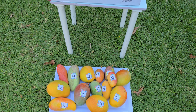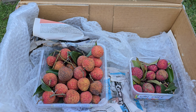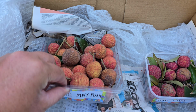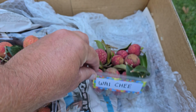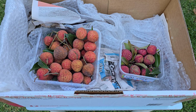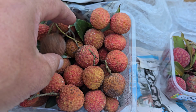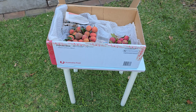And underneath the mangoes there was more. Look at this. Kwai Mai Pink and lychee. Look, just lost for words. Look at the quality of that fruit. Thank you so much.